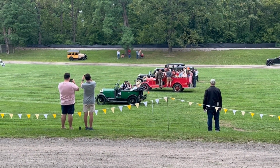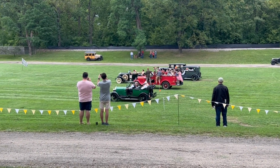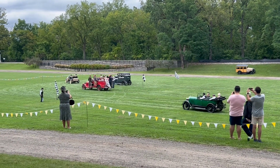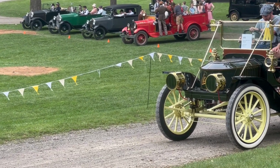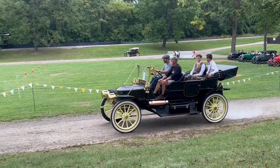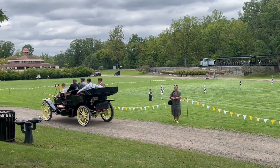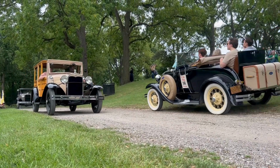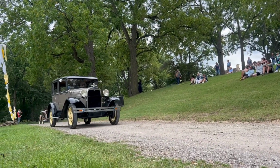Looks like the Model A is doing well, got his passenger in. Studebaker's doing well as well. And here goes the Model A, and they're all going together. There we go. We got a multi-winner here, that Model A. Got a lot of Model A's. 1, 2, 3, 4. 4 Model A's. We got our Studebaker, and our fire truck.